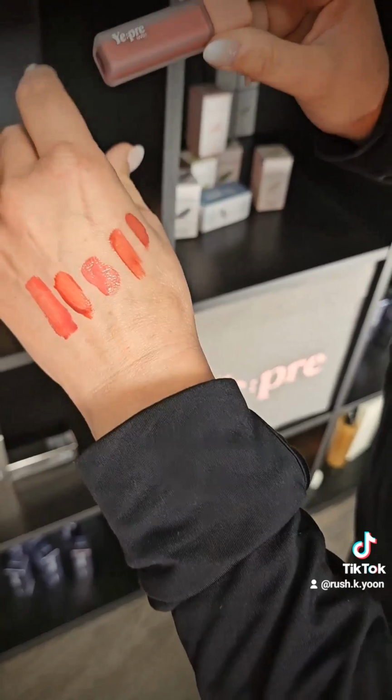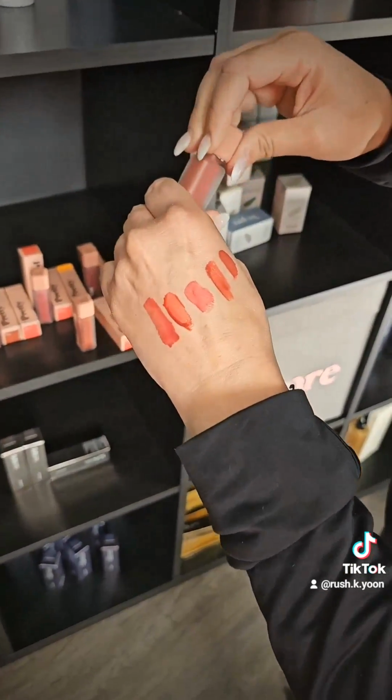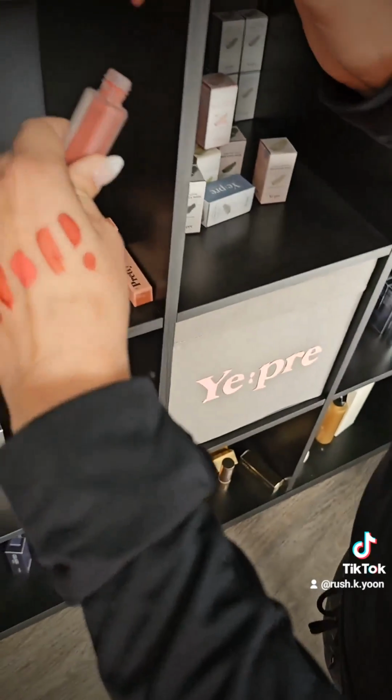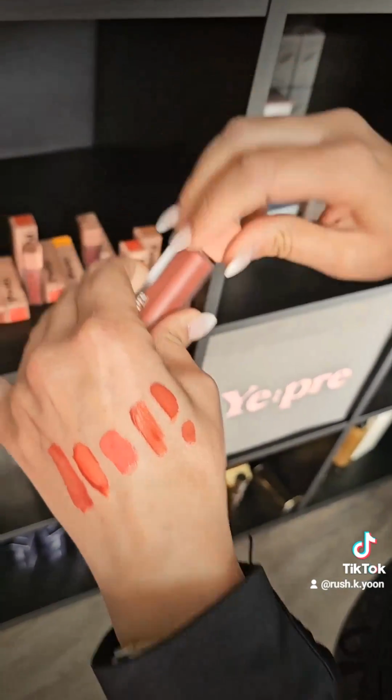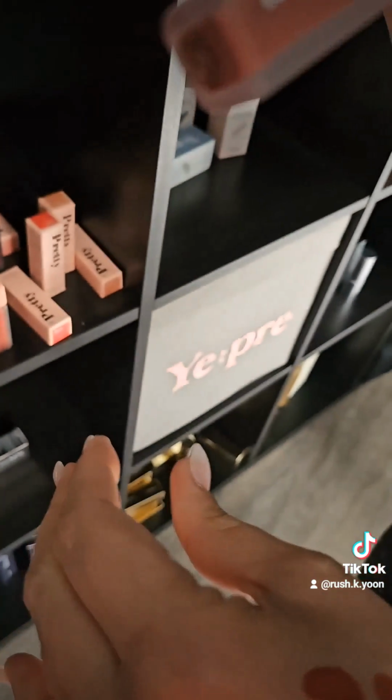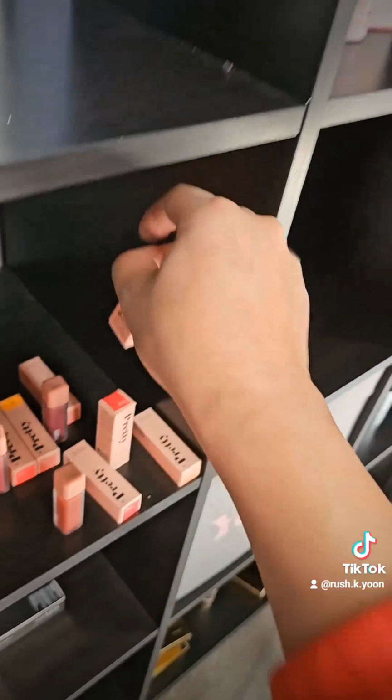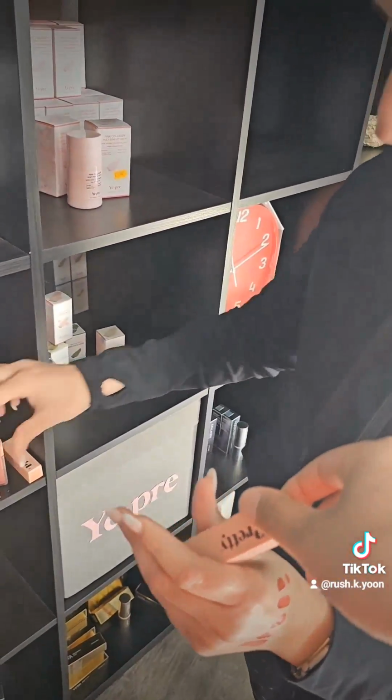Number 5. Splash Red. Splash Red is confident and stylish. It's a fancy color. Number 6. Light On Coral. Light On Coral is fresh and cheerful. It's bright and goes well with some skin tones.